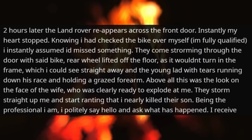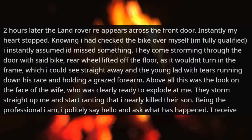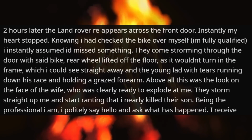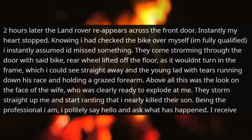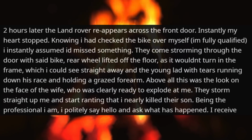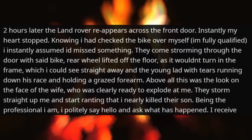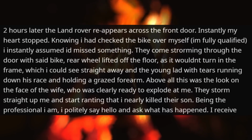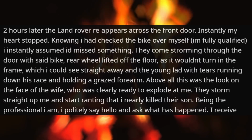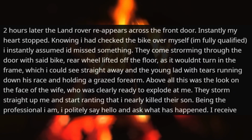They come storming through the door with said bike, rear wheel lifted off the floor as it wouldn't turn in the frame, which I could see straight away, the young lad with tears running down his face holding a grazed forearm. Above all this was the look on the face of the wife, who was clearly ready to explode at me. They storm straight up to me and start ranting that I nearly killed their son.